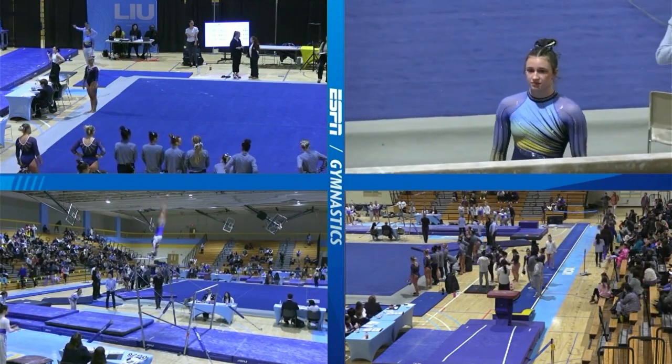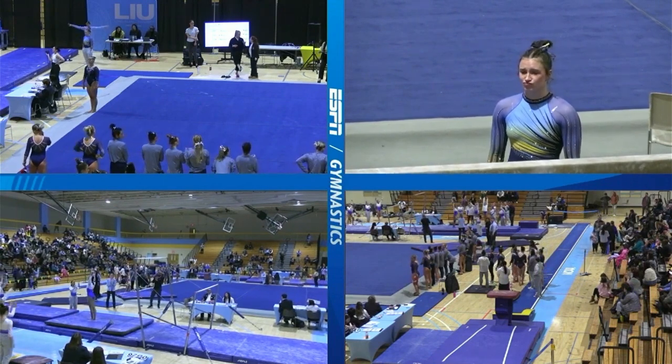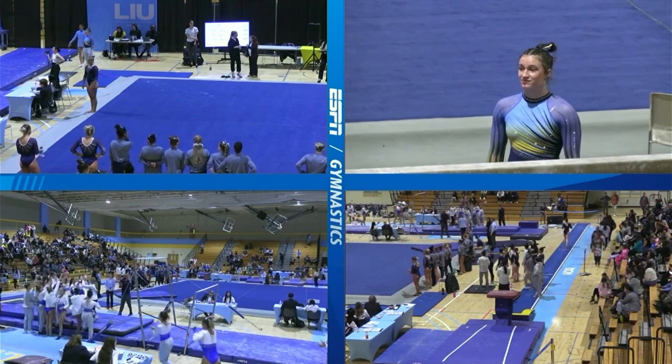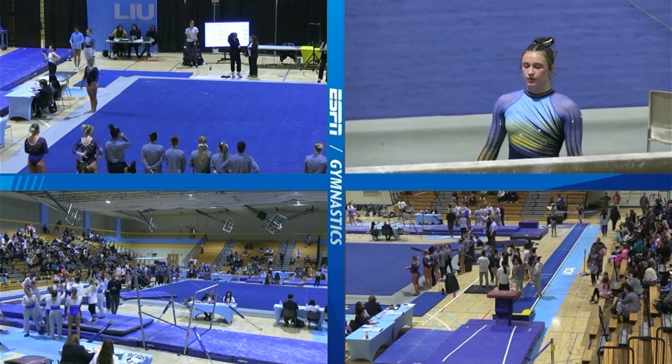Beautiful handstand position. Big swing. Let's see what this one she's going to do. And she makes it around in that double A. A little bit of a pikey position in the end. But, again, that was a good routine, especially coming after a fall.